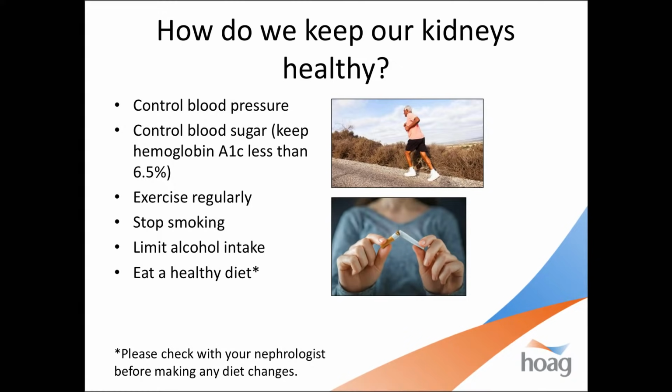Good idea for all of us to be exercising regularly, stop smoking, limit our alcohol intake, and then eat a healthy diet. And that's obviously what I will go over today. For those of you who are under the care of a nephrologist or kidney specialist, I highly recommend to consult your doctor for any specific diet needs that you have.